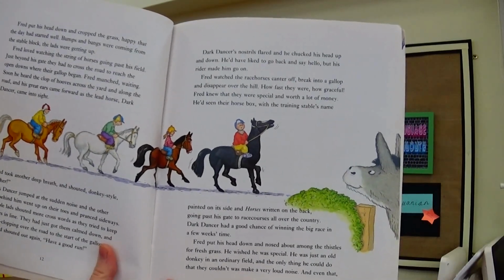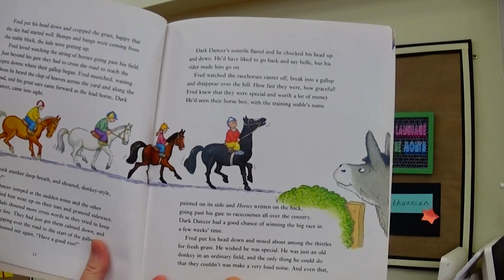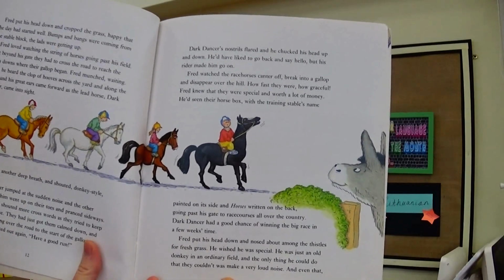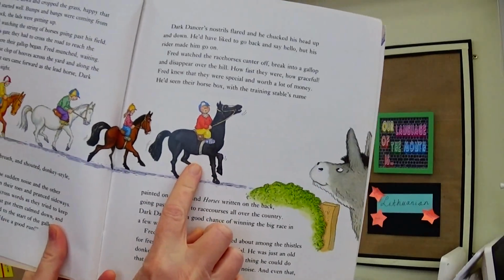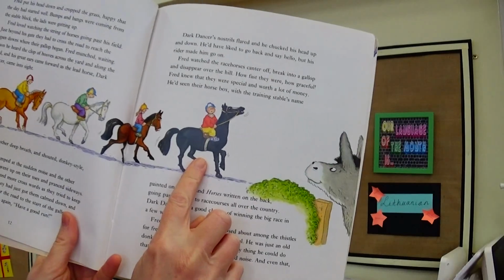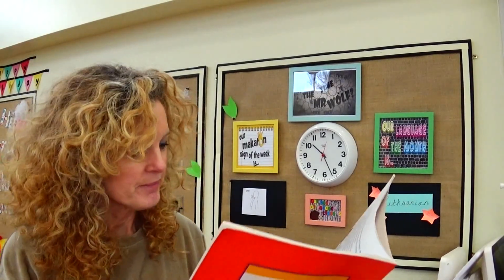Fred munched, waiting. Soon he heard the clop of hooves across the yard and along the road, and his grey ears came forward as the lead horse, called Dark Dancer, came into sight. Dark Dancer! Fred took another deep breath and shouted, "Dark Dancer, watch out!" But it didn't come out as "Watcher," it came out as "Eeyore!"